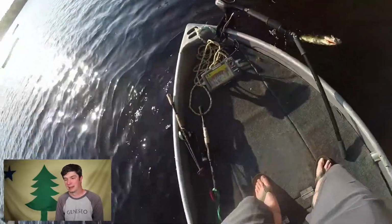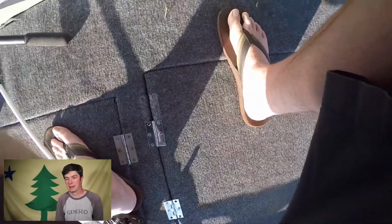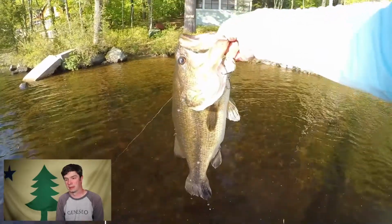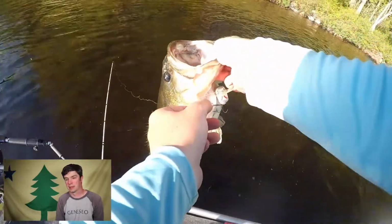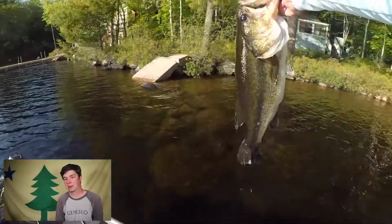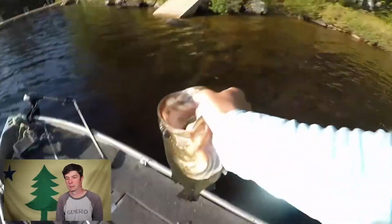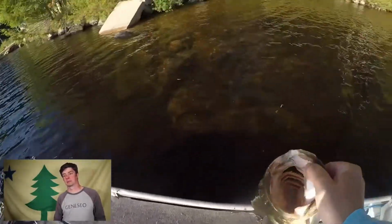This one's nice. Come here, girl. Oh, Jesus. Wow. Just wow. Another giant, and I'm just replicating that pattern. I did it with a couple other big fish too. Wow. Look at that. Gotta get it.